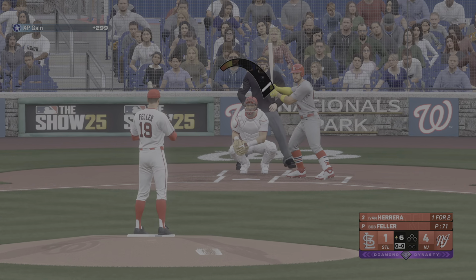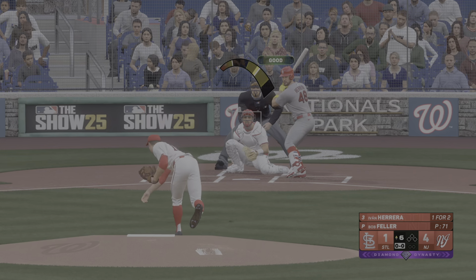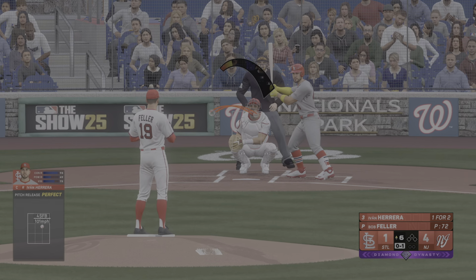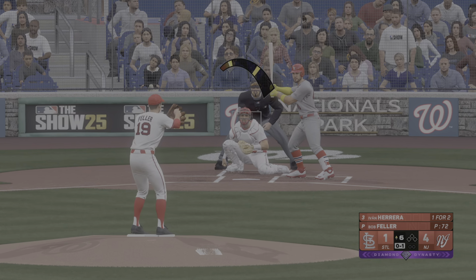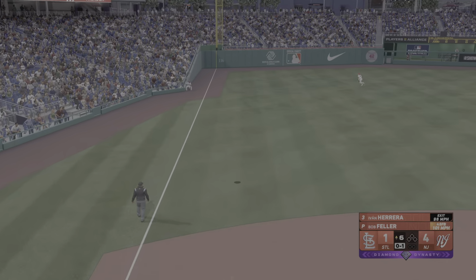And welcome back to the ballpark. Top of the 6th inning. Here's the catcher, Ivan Herrera. Splits the plate. That's strike 1. That's a bullet, but it goes foul.